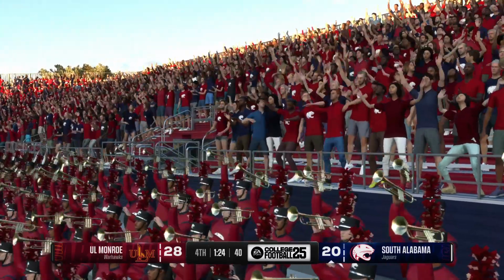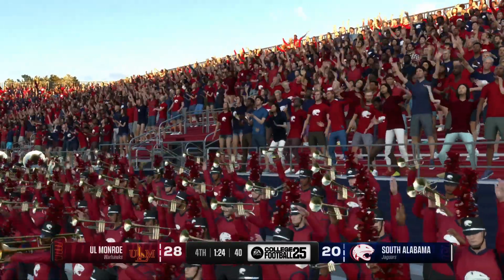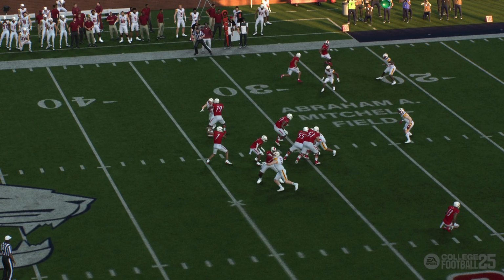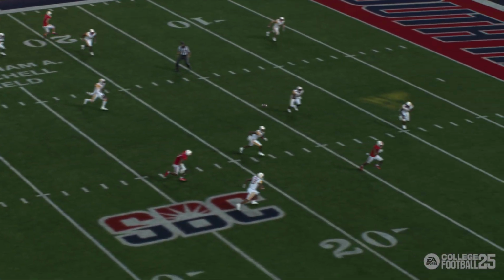Now, we got a one-possession game. We've got our score. We did what we're supposed to do. Now, how do we get this stopped? Now, the defense has to come up big and get me the rock back.